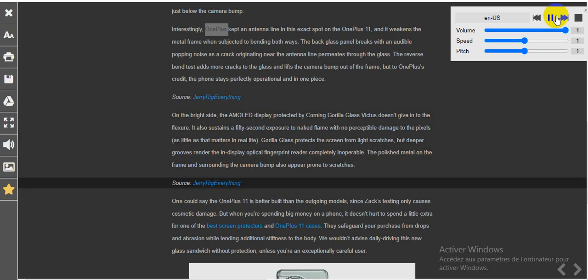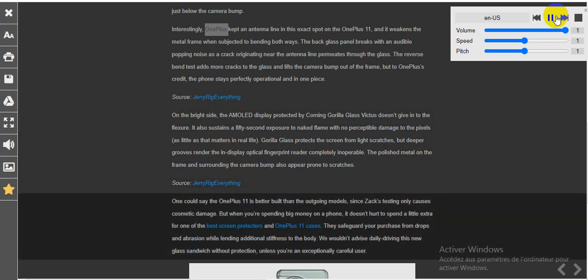One could say the OnePlus 11 is better built than the outgoing models, since Zach's testing only causes cosmetic damage. But when you're spending big money on a phone, it doesn't hurt to spend a little extra for one of the best screen protectors and OnePlus 11 cases. They safeguard your purchase from drops and abrasion while lending additional stiffness to the body.